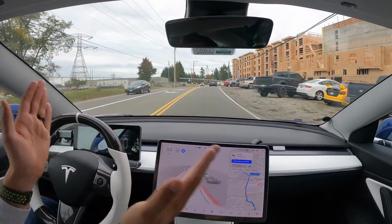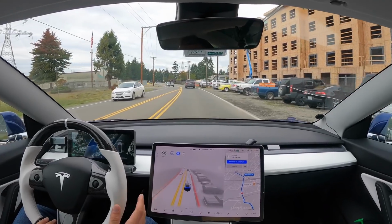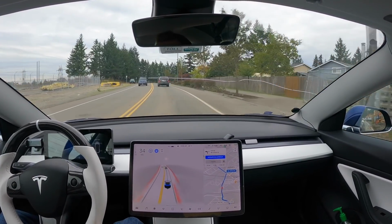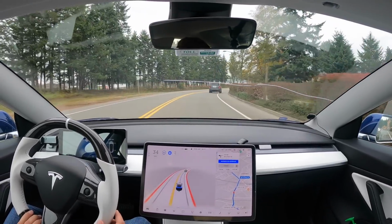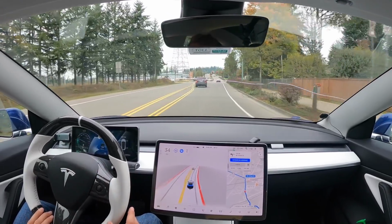Oh, yes. Wow. Guys, we've done that road so many times in autopilot and it's never even come close. And we nailed it first time coming down the hill, oh my gosh, absolutely fantastic. I'm blown away, shocked. This is so unbelievably cool.